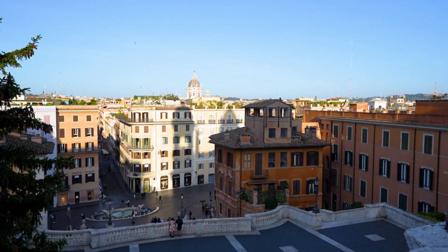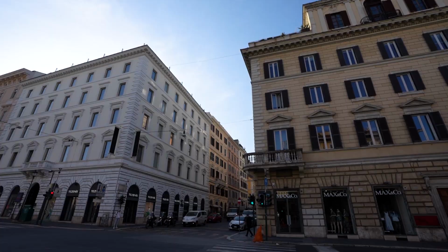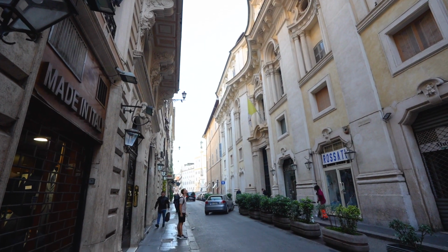Just walking around these beautiful streets while they're still pretty empty is so beautiful. All the architecture here is stunning. I could just stop and take pictures all day, but first we're headed to a cafe that's open so that we can get caffeinated before the main event today, which is of course the Colosseum.